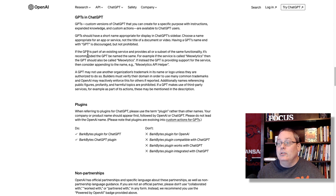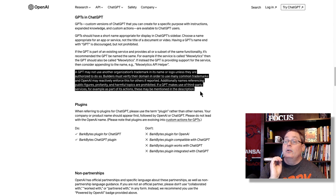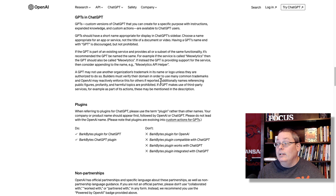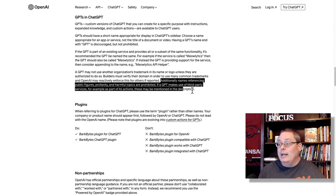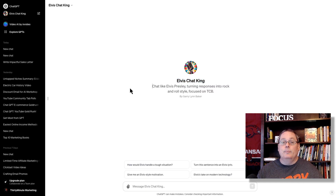And with GPTs and ChatGPT, one of the things that you may not do, as you see here, is use another organization's trademark. Additionally, names referencing public figures, profanity, and harmful topics are prohibited, and you cannot use them to make a GPT. So they have guidelines here for creating a GPT and then adding it to the public store.